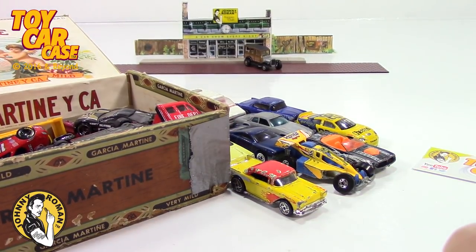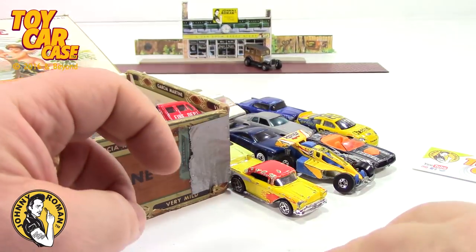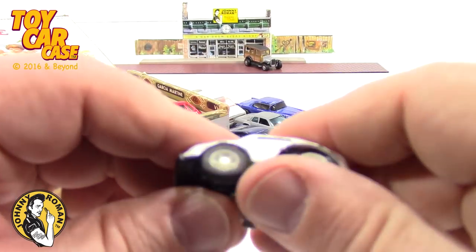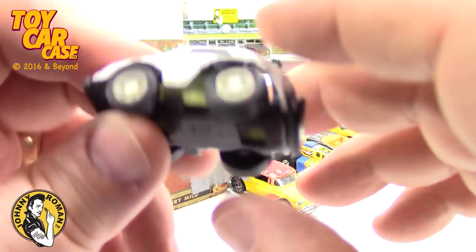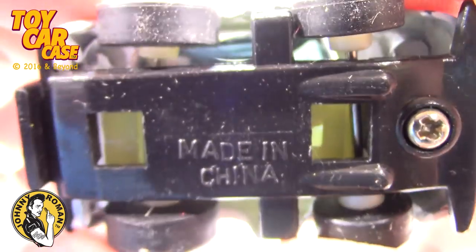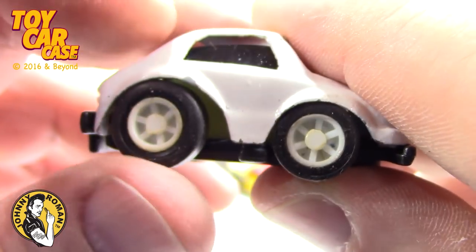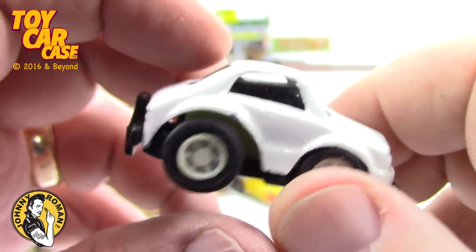We got cars everywhere. Oh, look at this little Mini. Mini no name with a pullback. Oh, something's there. He's busted up a little bit. Uh-oh. He's got a little damage on those axles. What do we got here? Made in China. Oh, it's like it just wants to go, but it ain't gonna go. Look at that.